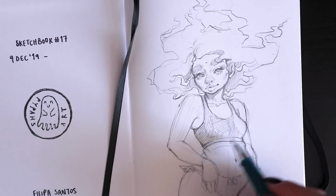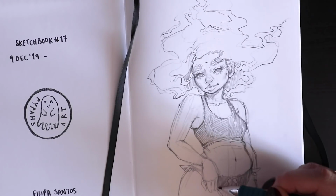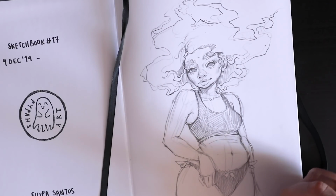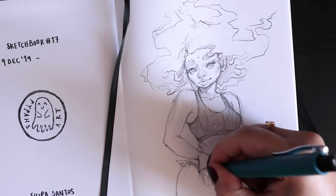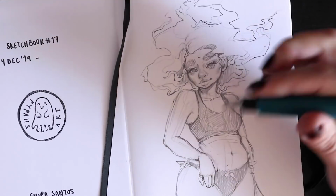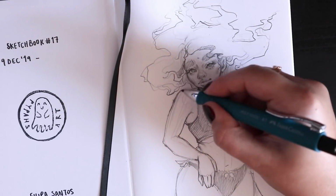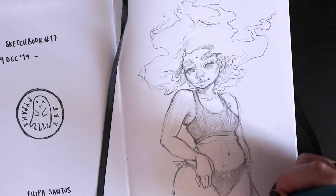So yeah, I just kind of kept sketching out this cute lady. That was pretty much it for my first page of my new sketchbook for 2020. I'm super excited to fill this one out. The pages on this are gorgeous. I love this sketchbook so much. Trickywagon is just incredible, and I love everything she makes, and I buy everything from her because she's incredible.